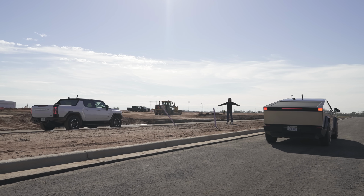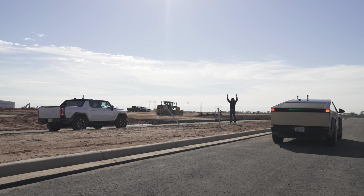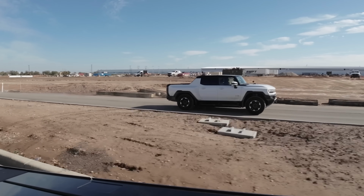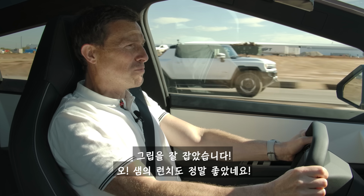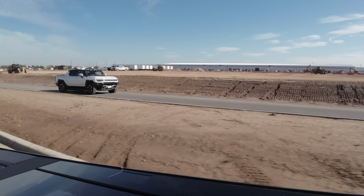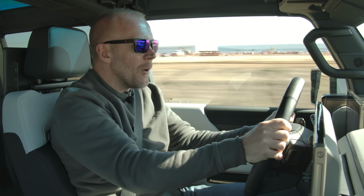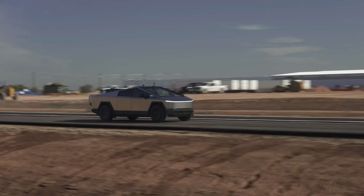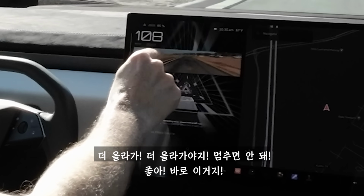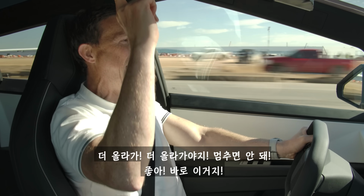3, 2, 1. Come on! That hooked well. Oh, he had a really good launch. Wow. Keep going, keep climbing, keep climbing, keep climbing. Yes, that's better.